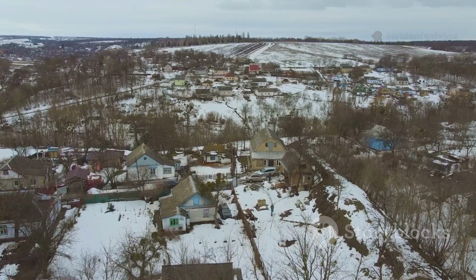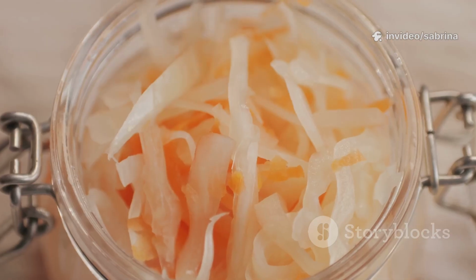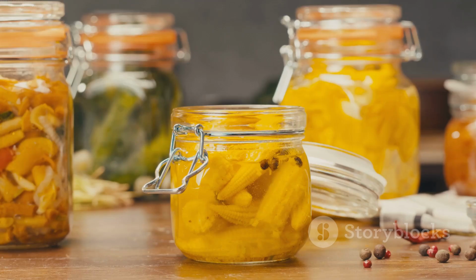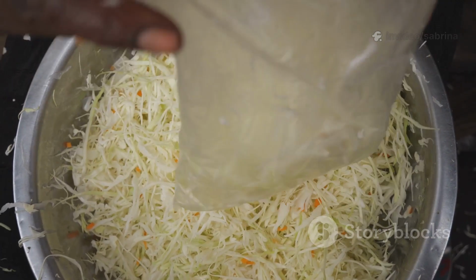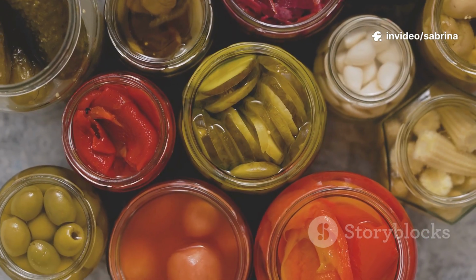Ukrainian winters made us experts at saving food. Our pantries are full of jars from summer's bounty. Fermentation is key. We turn cabbage, cucumbers, and more into tangy, healthy staples. Sauerkraut, or kavashina kapusta, is made simply with cabbage, salt, and sometimes carrots, then left to ferment naturally.